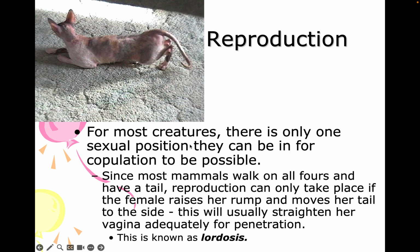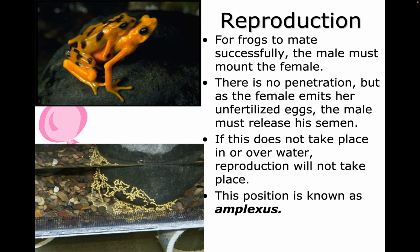And this cat is in a position of lordosis, where she's moved her tail to her left, and she's elevating her rump so that the tomcat can perform intromission, and this is known as lordosis.